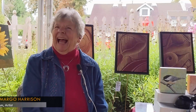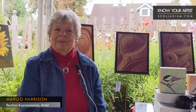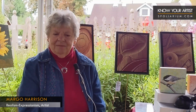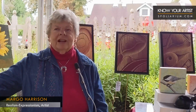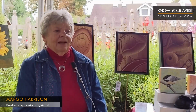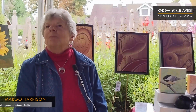I just like to create when I want to create, and finishing a piece, sometimes I'll start it and then I'll put it aside and I won't get back to it for a couple weeks, for whatever reason. And other times I'm so involved with the painting that I can't put my brush down, and I finish it right away. So time is not important.